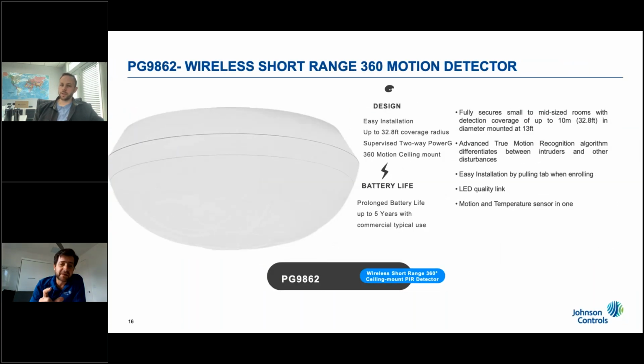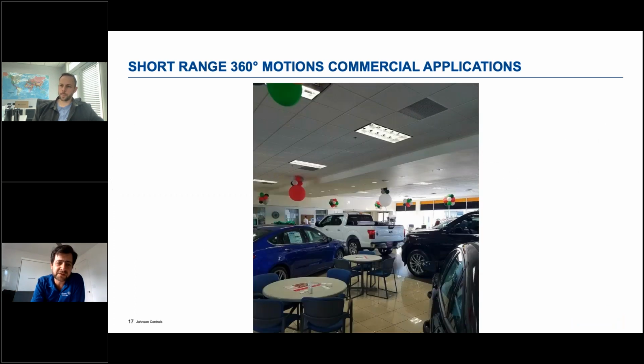And we have also the short version. So the small version of that one, now it's not going to cover the 65 feet. It's going to cover half of that area, but usually use that one at the offices. So basically the applications that I have seen is that they put these long range detectors at the warehouse, and in the front office they're using the PG9862, which is kind of the smaller version for the offices of those warehouses. Battery life is incredible, 5 years as well.